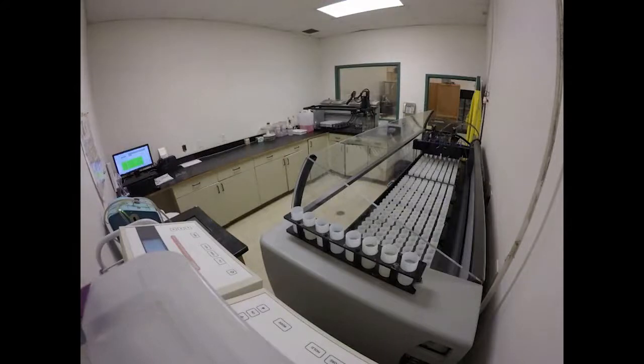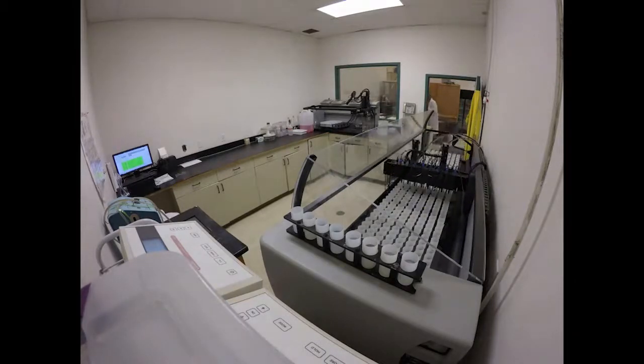In our pH and EC lab, this instrument measures soil pH and electrical conductivity. Farmer's Edge widely uses automated analysis throughout the lab to increase efficiency and minimize errors.